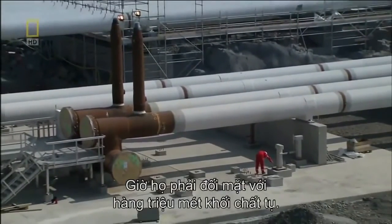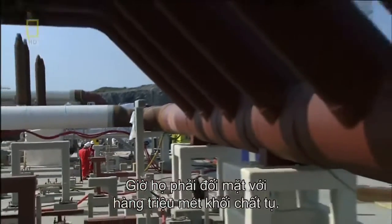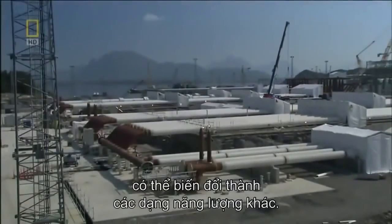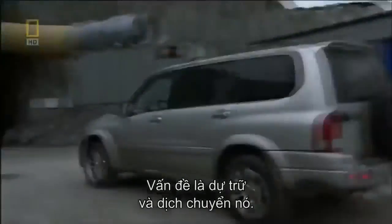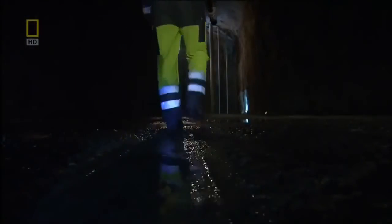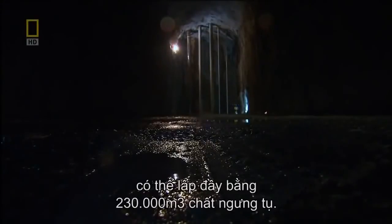Now the engineers have to contend with millions of cubic meters of condensate. Every major gas producer ends up with condensate, a valuable stew of raw materials that can be turned into other types of energy. The problem is storing it and then moving it. The solution here is to use huge underground caverns carved inside the Norwegian mountains. This enormous natural holding tank can be filled with 230,000 cubic meters of condensate.